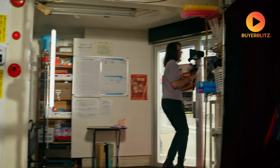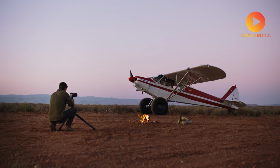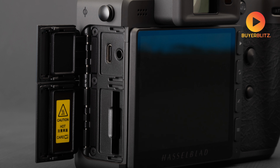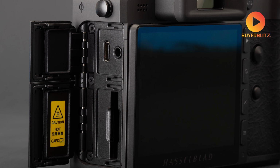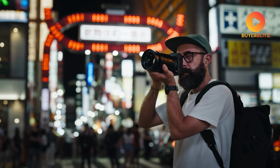Here's something that might surprise you. The Hasselblad has 1 terabyte of built-in solid-state drive storage plus a CFexpress Type B card slot. That internal storage sounds like luxury, but think about what happens when that drive fails.